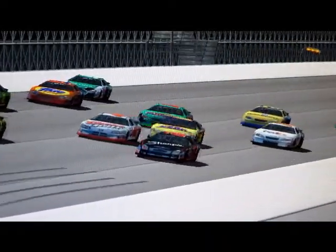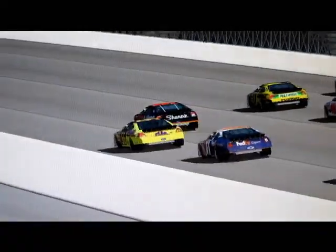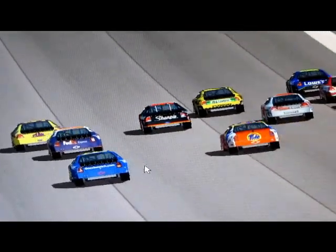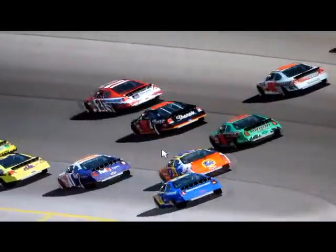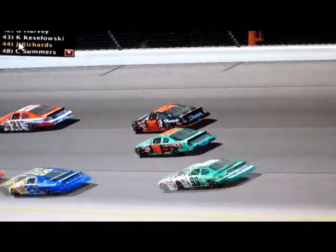Seems like off the restart is where it's the most insane, but it never really calms down all that much at all, especially late in the race. It doesn't calm down at all. And in the middle stages of the race, sometimes it calms down a tad, but when you get to 2 to go, it's just all out.